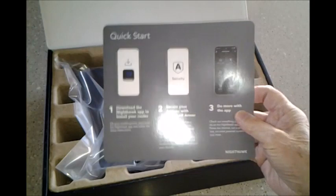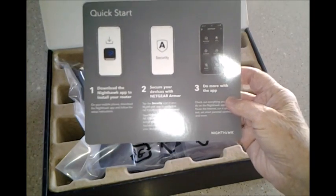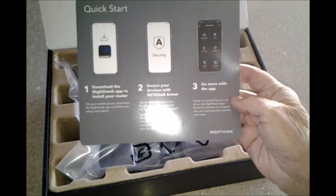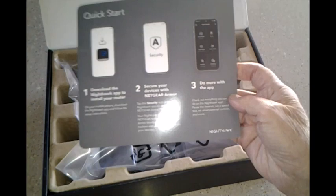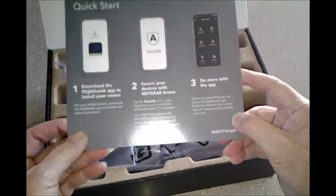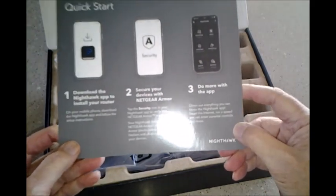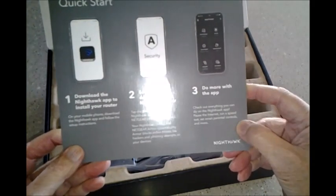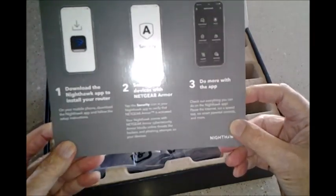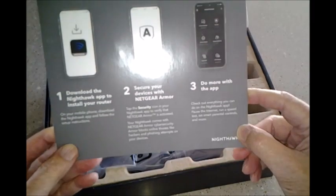It's got a quick start card here. You can download the Nighthawk app to install your router, and then secure your devices with Netgear Armor. I think there's a charge for this, but I'll look at that as we go along. Suppose you can do more with the app. You can run speed tests, set smart parental controls, and more.